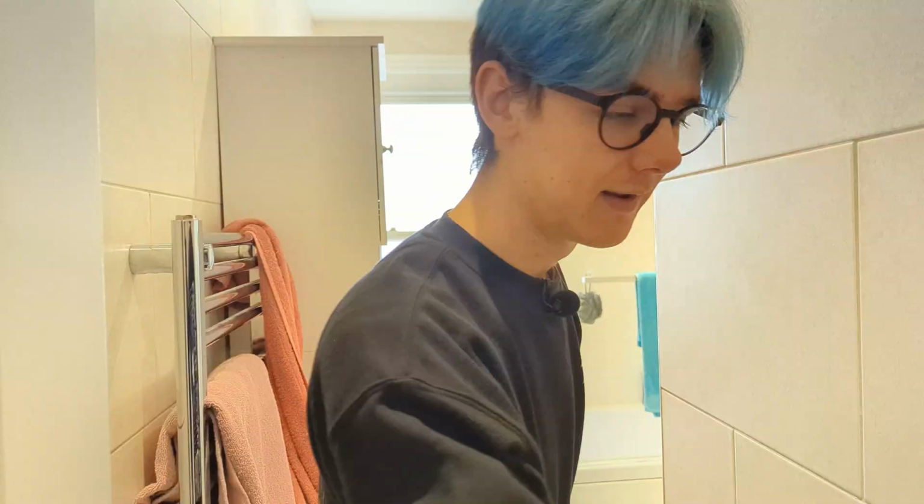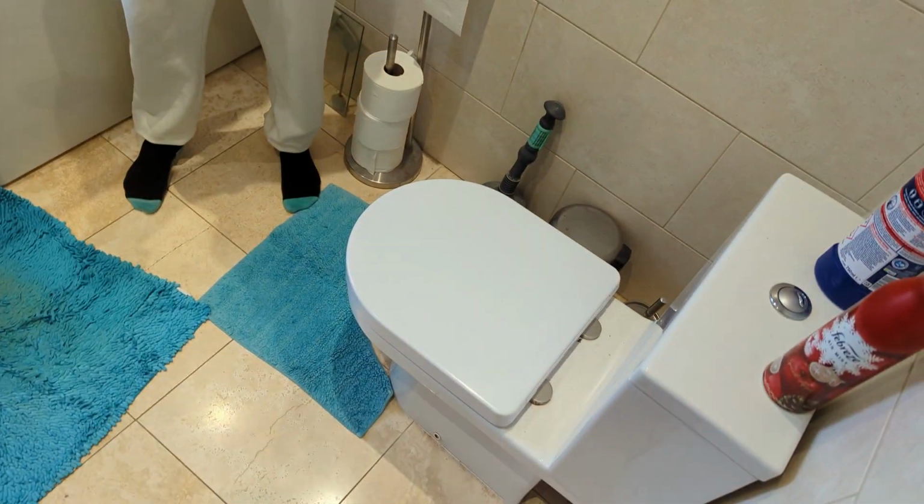So the final room that has a smart product in it is actually the bathroom. I know what you're thinking, why have you got a smart product in the bathroom? I'll show you. You have to turn the lights on manually. Very weird, very old fashioned, I don't like it. Obviously, as you can see, the bathroom is very nice, very good for showering.